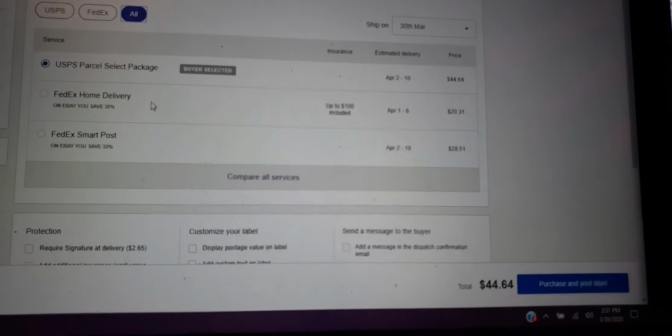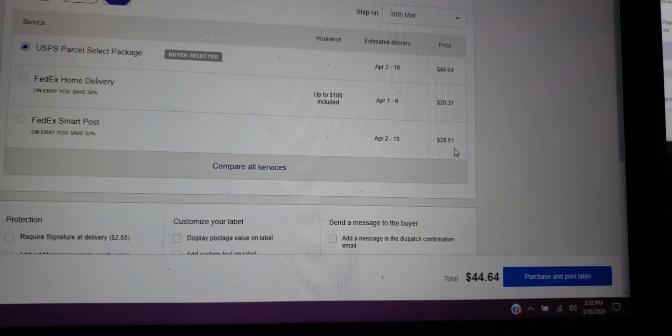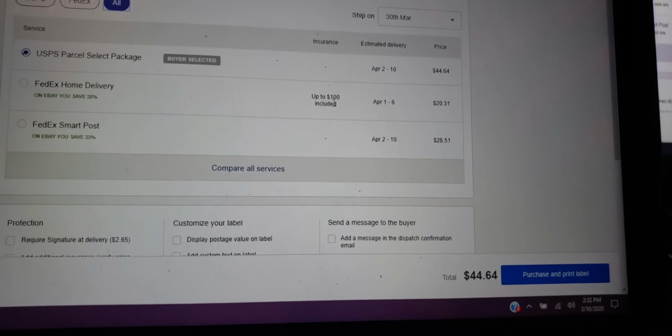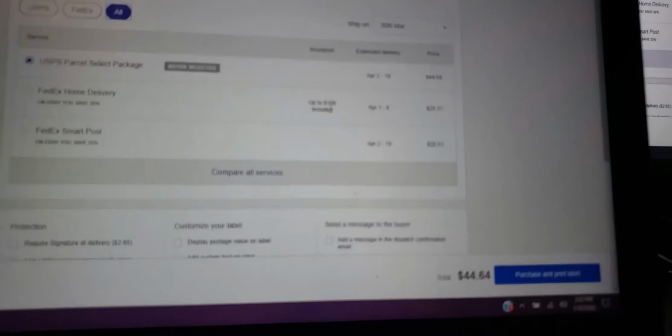Now, FedEx home delivery is $20. That's half. Also, it gets there faster, and holy crap, it has $100 of insurance. So make sure you check. Don't just go ahead and do the first thing. Now, the problem is that USPS pickup does not pick up FedEx home delivery. You actually do have to go to a Walgreens or something like that, but it'll save you about $24. And that's pretty good.